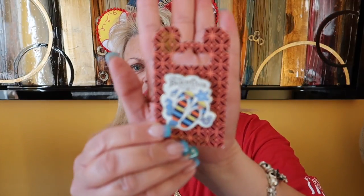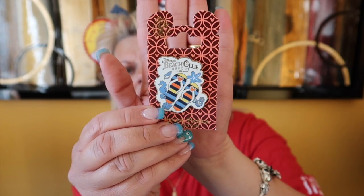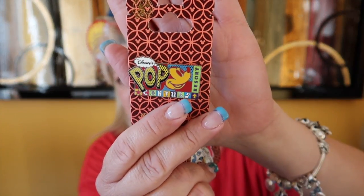I've never collected pins from the Disney resorts I've stayed in. I haven't stayed in many Disney resorts, only 4. So the first one I got is the Beach Club. Now we stayed in this one, I think it was 11 years ago. There's a little story between this and the Pop Century, because they were both 11 years ago. And when we got there, it hadn't been modernised. It just seemed bleak back then to me, and I didn't like it.